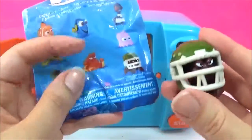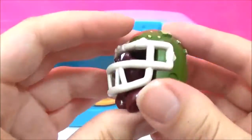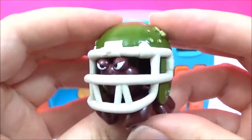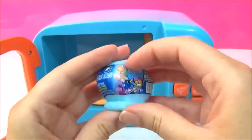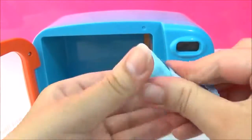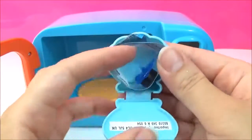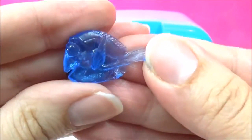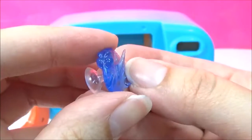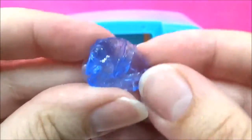Oh, it's a big one. This one is Hermit Crab, and his shell looks like a helmet. We also got this Finding Dory squishy pop. I wonder which one we got. We got a crystal Dory. Just keep swimming, swimming, swimming.